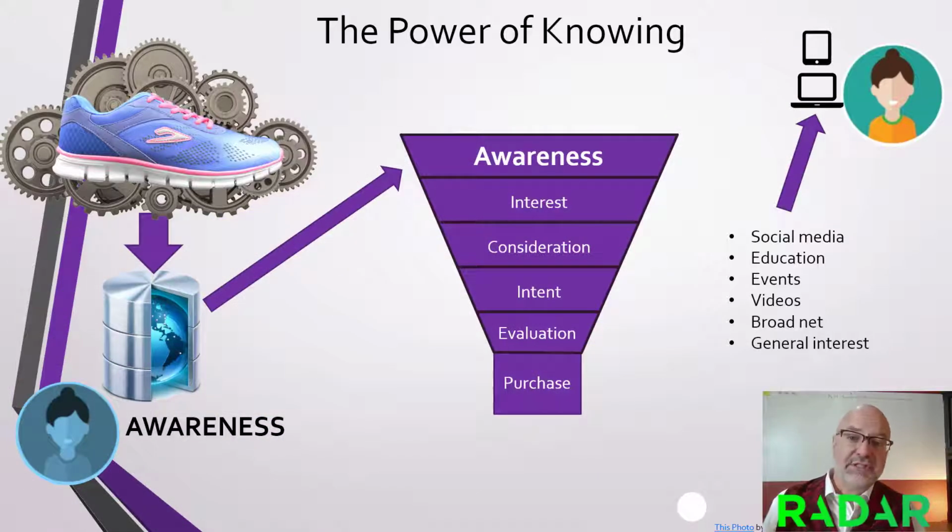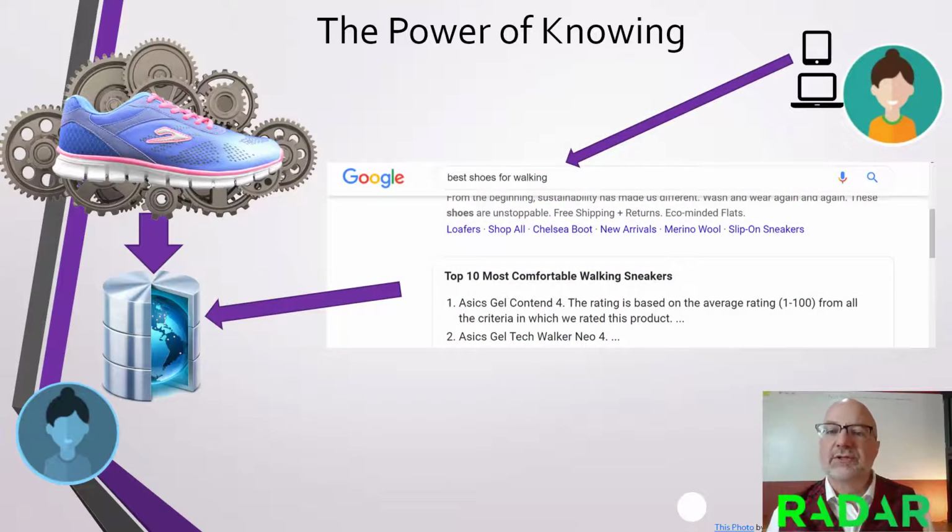Right now, she's just in the awareness stage. So as a business, you want to be spending awareness dollars, right? Making sure that she's aware of your company, that she knows you exist, and that you're an option when she's interested. So you want to be providing education, have a social media presence, make sure that you're giving her broad information about the company. And then one day, Jane does a search on Google for best shoes for walking.